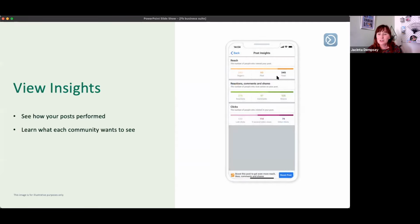There we go. So it will show you the reach, and it will break that down into how much of that is organic. And that's how organic reach is people seeing that content without you having to pay for that content to be seen. If you have done a paid promotion on it, it'll tell you how much of that reach is paid. And then in here, it breaks it down into reactions versus comments. And then here it shows you link clicks, video views, or other clicks. So link clicks are the ones we're looking to get. We want people clicking across to our website if we have a link within that.